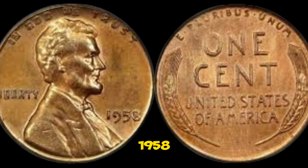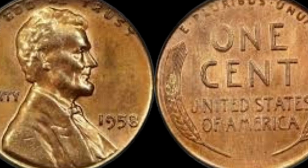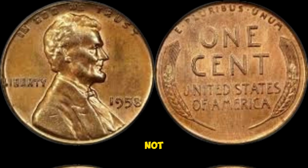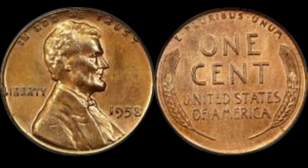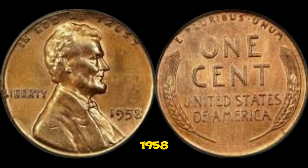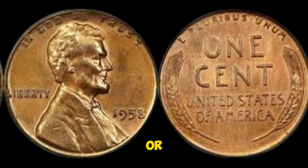What makes the 1958 wheat penny so significant? On the surface, it may seem like just another coin. However, it holds a special place in numismatic circles due to its historical context and rarity. While the 1958 penny itself is not incredibly rare, there are specific factors that can dramatically increase its value. The value of the 1958 wheat penny depends heavily on its condition. Coins are graded on a scale from poor, P1, to mint state, MS70, and even the slightest imperfection can affect a coin's value. The highest value for a 1958 wheat penny comes from those in pristine, uncirculated condition with no signs of wear or damage.